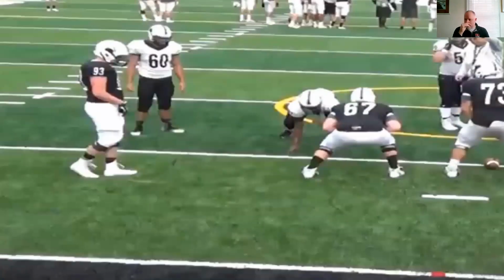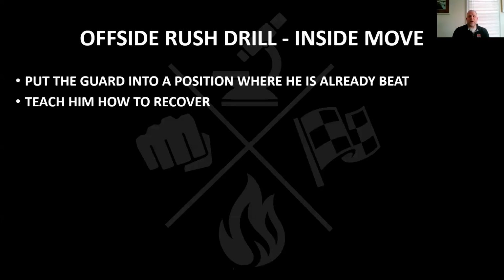So here's my example, right? So this is going to show actually two good things. Actually three. 67 is going to set nose to nose on the 3 technique. All right. The 3 technique's going to go out, so he's going to force him out. And then because this is going longer than a normal pass pro rep, the guy's going to try to come back inside, and you're going to see 67 drop his post to get back in front.